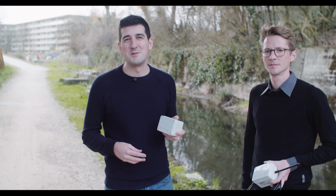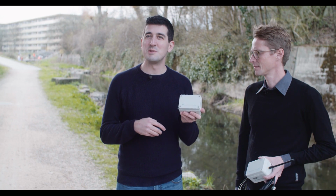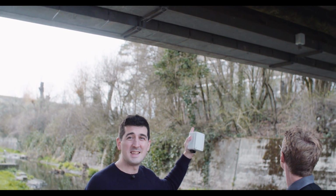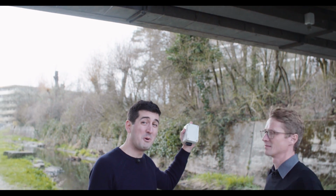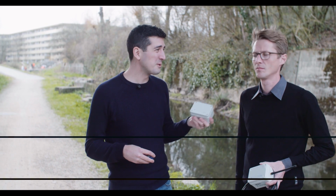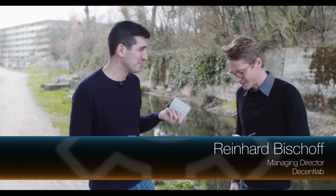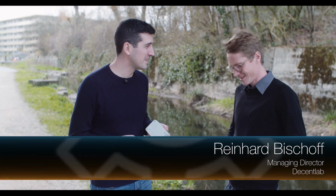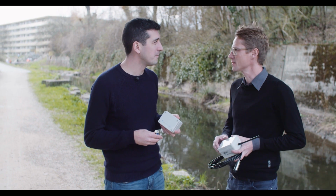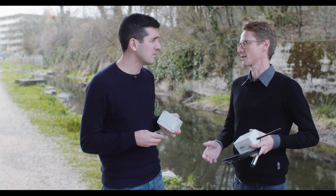We're here on the outskirts of Zurich, and I'm holding an air quality meter in my hand, and it measures the level of CO2 in the air. We're also standing underneath a water level metering device, and that device is connected using LoRaWAN to that antenna that we saw on top of the roof earlier today. So I'm here with Reinhard from Decent Lab, based in Zurich, and you make all these devices, right? Yes. So tell us about Decent Lab. Yeah, Decent Lab provides LoRaWAN-based sensors which are deployed in large sensor networks for our customers.